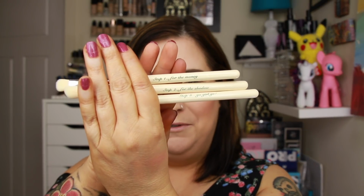Blah, blah, blah. Don't tell me how to use my brushes. I use my brushes however I want to use my brushes. Yada, yada. Okay, we're going to use some brushes. However, if you don't know how to use your brushes, they all have step 1, step 2, step 3.